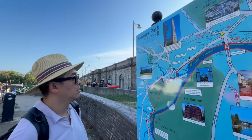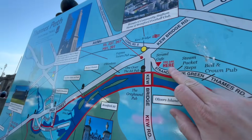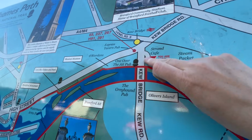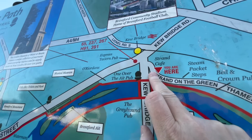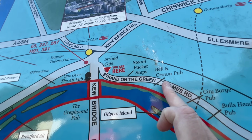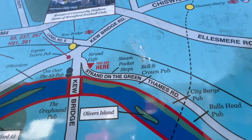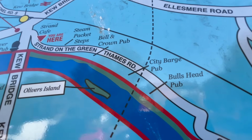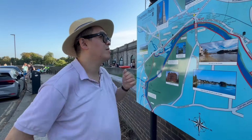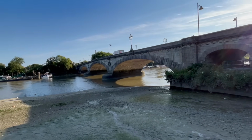Well, we've got a Thames Path National Trail map here. I don't know where we are. Well, it says we're here. So there's Kew Bridge Station, and you've got Kew Bridge there, but I think we're going to walk along Strand on the Green this direction. Yeah. And look, it says Bell and Crown pub. The Bell and Crown, yes. The City Barge pub and the Bull's Head. Do you think that we're going to get to all of them? Well, we'll get to one of them anyway.